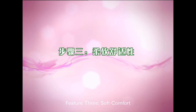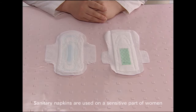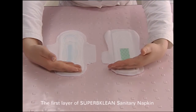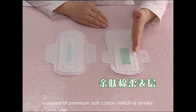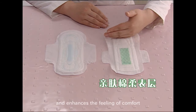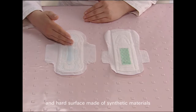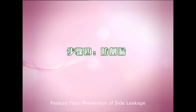Feature 3. Soft comfort. Sanitary napkins are used on a sensitive part of a woman's body. Thus, their comfort is very important, and we feel the difference upon touch. The first layer of Superb Clean Sanitary Napkin consists of premium soft cotton, which is tender and enhances the feeling of comfort. Competing products usually consist of a rough and hard surface made of synthetic materials, thus being the main cause of genital irritation and itching and discomfort.